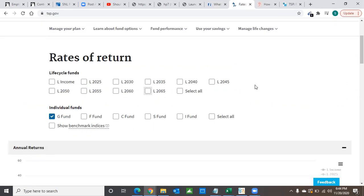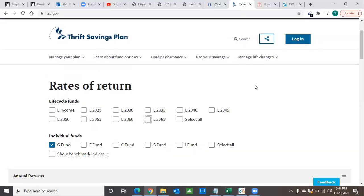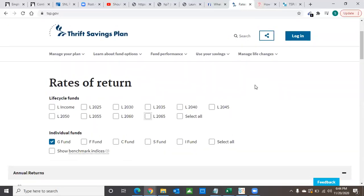Pretty easy to use, but most people, when they're nearing retirement, think they should probably not be super risky with their money. So they take it out of the S fund, the C fund, the I fund. They go into the G fund, which gives them guaranteed no loss because it's a government bond. All right, fantastic. So what now? Now, when we're about to go into retirement, and then we retire, should we just leave the money in the TSP and the G fund?